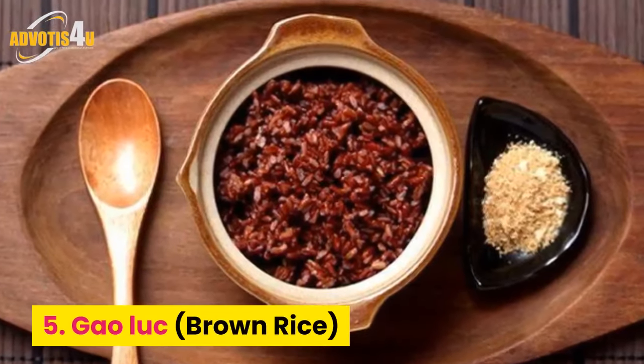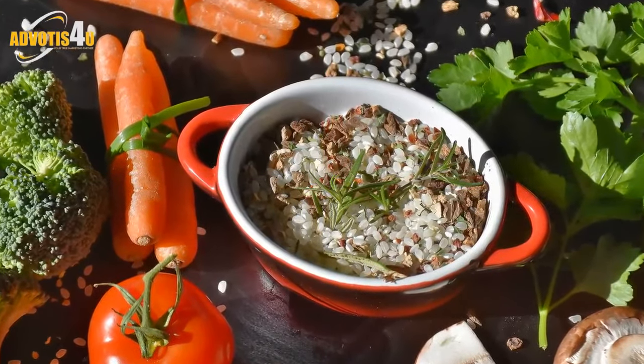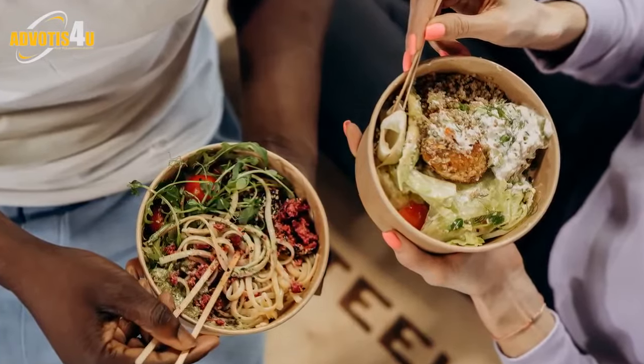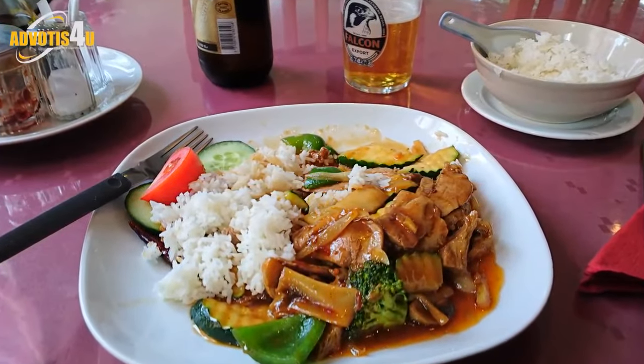5. Gao luc, brown rice. High in magnesium and nutrients, brown rice is a healthy staple of Vietnamese food. It is often steamed and served with salad, stews, or mixed with peas and beans. You can find it in most grocery stores, vegetarian restaurants or Vietnamese restaurants.